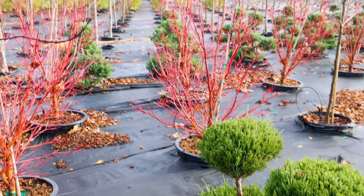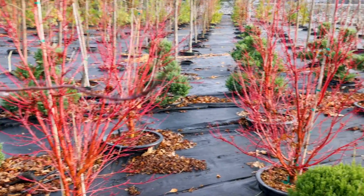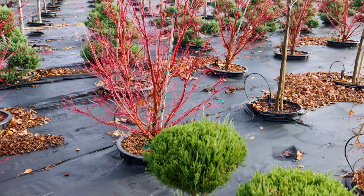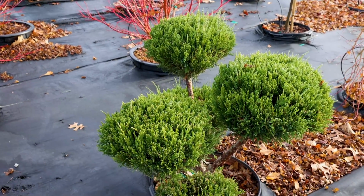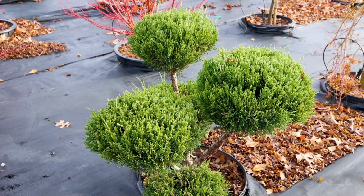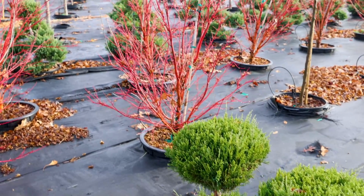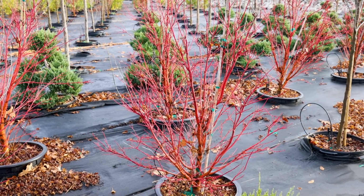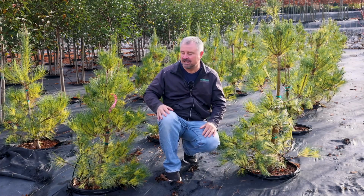They look great with these Japanese maples that have lost their leaves over here, these coral bark maples. What an interesting winter look that is, to have that really dark, rich green pom-pom juniper with that pink stem on that Japanese maple in the wintertime. This one's really awesome to me.